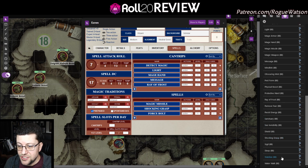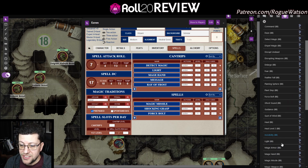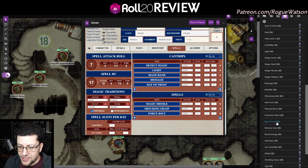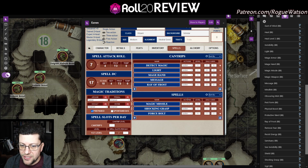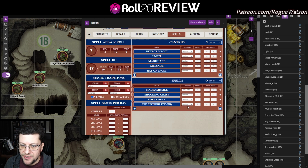But as you can see, this is just the spells. Pretty good amount of spells. This is just what's in the beginner box. So let's say I wanted to add see invisibility to my spells. You just literally click and drag it. And as you can see, it literally lights up certain sections. I'm going to put that under spells. And then it puts that under a spell and automatically says, okay, it's a second level spell and it takes 2 actions to cast it.